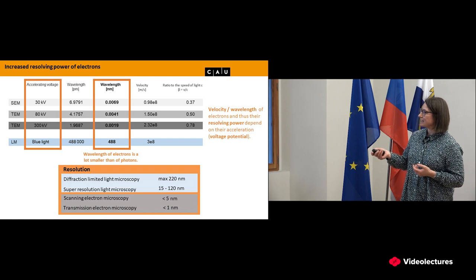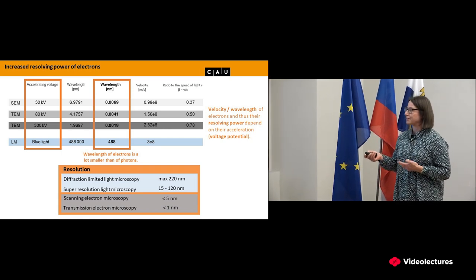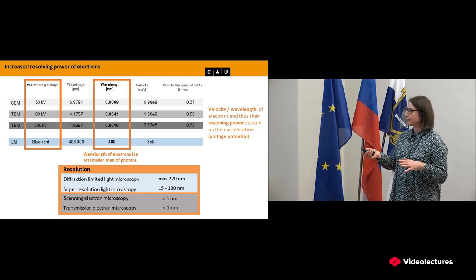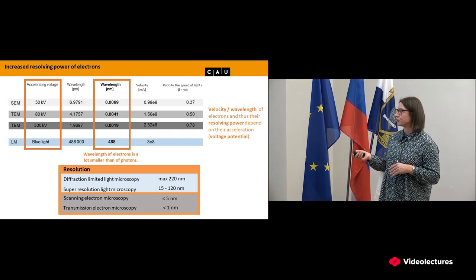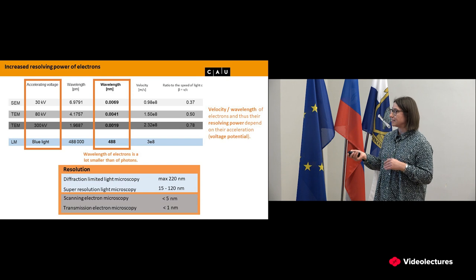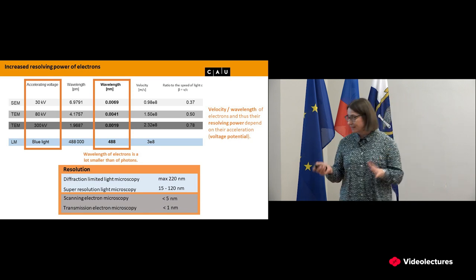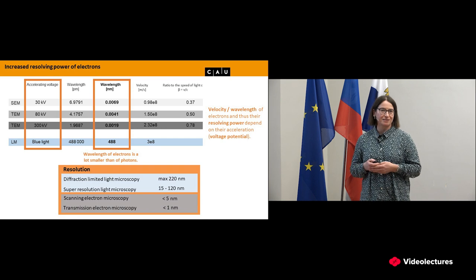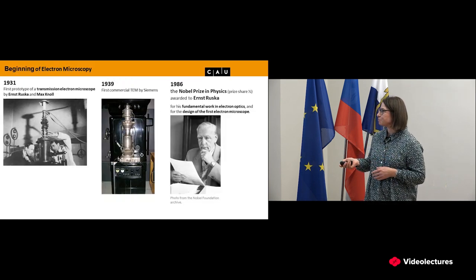Here we can see this, which I would like the students to remember very well: what the resolution limits are. In light microscopy, diffraction limited, we go down to 220 nanometers. With super resolution, we can improve tenfold. And with electron microscopy, we go to nano resolution. I'm talking about conventional EM. This is not cryo EM, which, as we know, has nanometer to angstrom resolution.